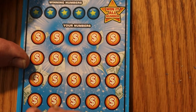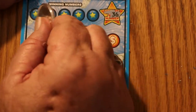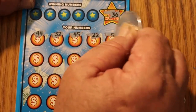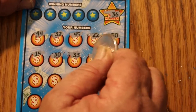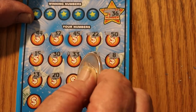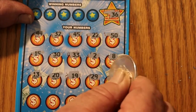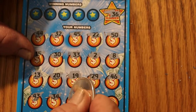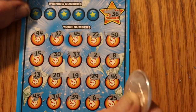Final ticket. At least this is not a massive bunch of 30s I'm doing. Alrighty. Number 36 for the Win It All. 44, 32, 45, 22, 50, 15, 30, 33, 2, 8, 13, 20, 19, 29, 46, 43, 34, 39, bouncing all around that number, 6 and 25, so no Win It All on this one.